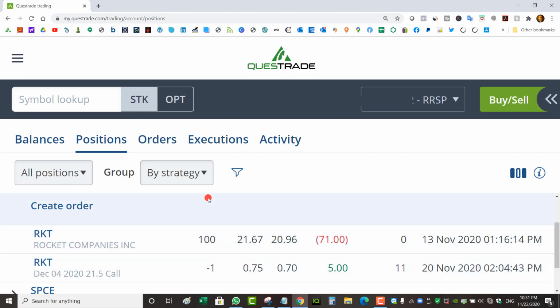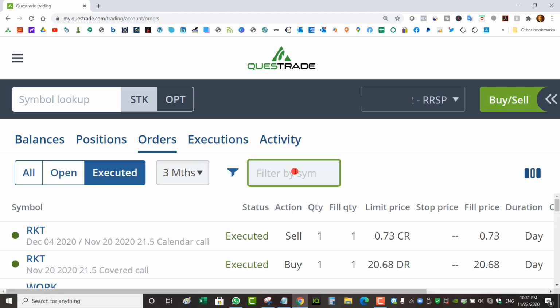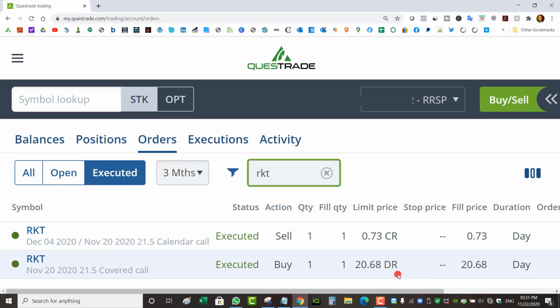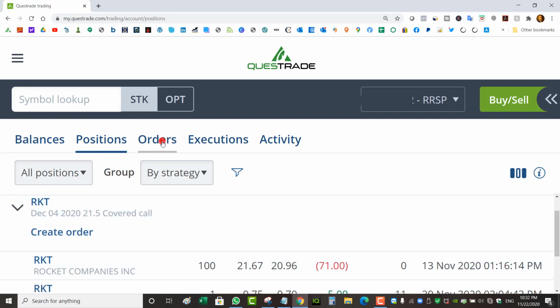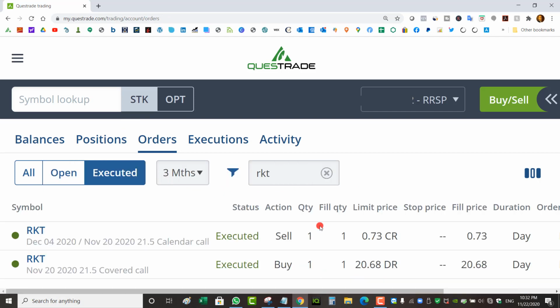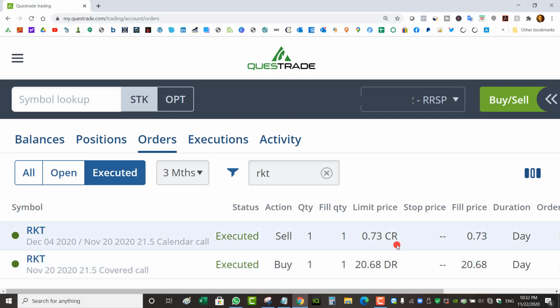But I collected premiums twice on Rocket. So if I go to orders executed and let's filter on Rocket, you can see the first time, remember I bought the shares at 21.67, but you could see that my net debit the first time was 21.68. So basically I collected $1 of credit from the call premiums that I sold. And then the second time I collected 73 cents. So from November 13th to November 20th, $1. And then from November 20th to December 4th, 73 cents.